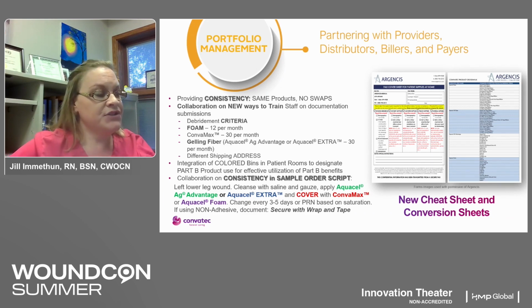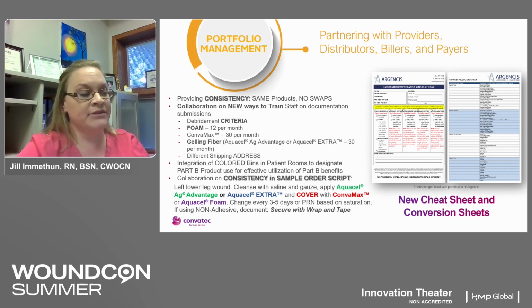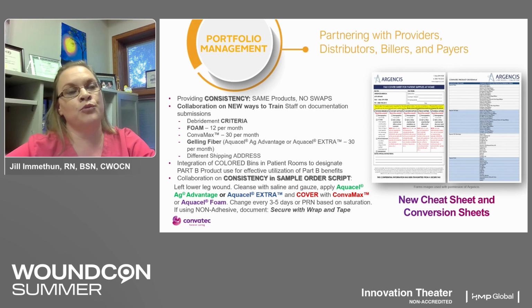So moving into our portfolio management, the third component here of the process, we partnered with a Med B supplier. This was nice because it allowed, again, for consistency. It was another area that was helping us with consistency. When they have to submit their paperwork for reimbursement, certain boxes need to be checked.